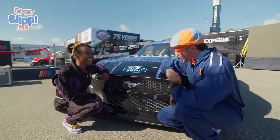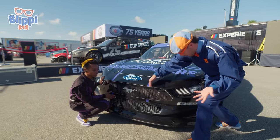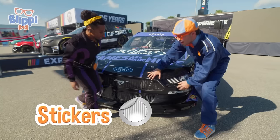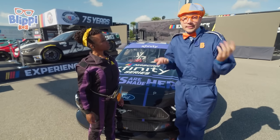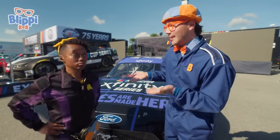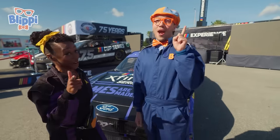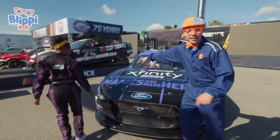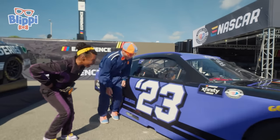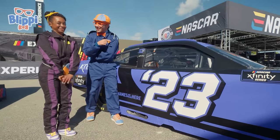Oh, but Meekah, do you notice something? Oh, look. This grill is a sticker, and these headlights are also stickers. Why? Well, they're stickers because you wouldn't want the headlights to be made of glass if you're racing. It's a lot safer if it's just a sticker. Oh yeah, safety first. Whoa, and check out this side of the race car. Cool. Whoa, look at it all.